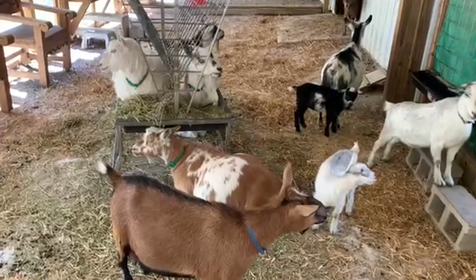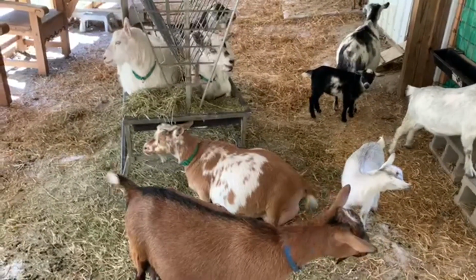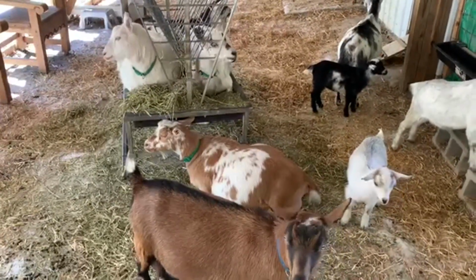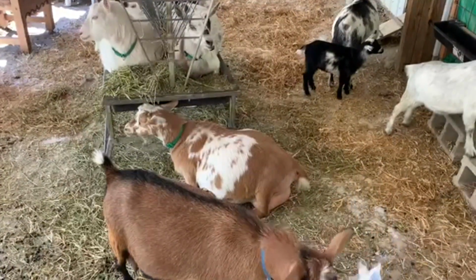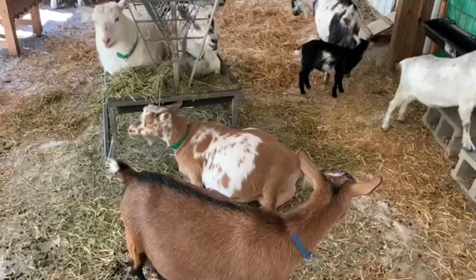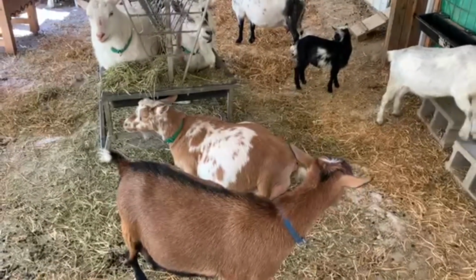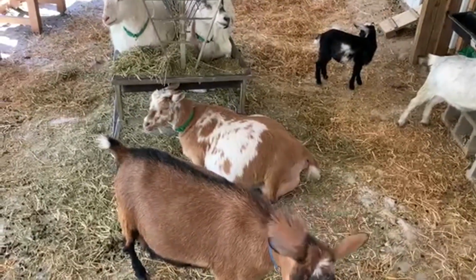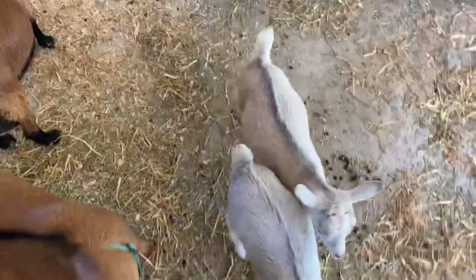Our gold with white overlay laying down is due in just a couple days, and she is enormous, really, really big. First freshener, and she's got to have triplets at least. So just very big, very uncomfortable. And of course, all the dolings are annoying her, but she's hanging in there. Speaking of dolings, they are getting so big.